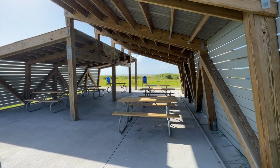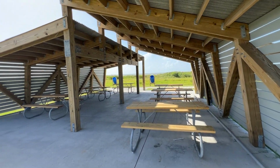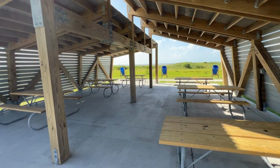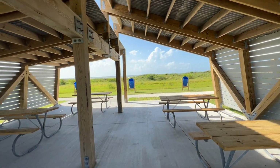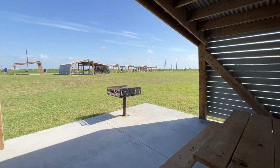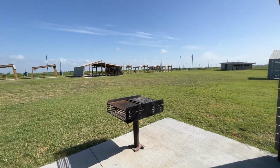And don't worry, guys, if you're having a family reunion or a large family gathering, they've got you covered. They have these very large pavilions out here, and they've got like six picnic tables under here. It's very nice, very well shaded. So you can have your family gathering out here, and then they've got these double standing grills here.